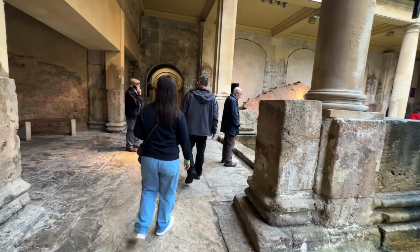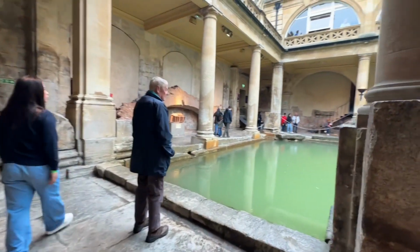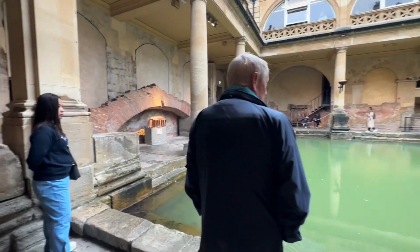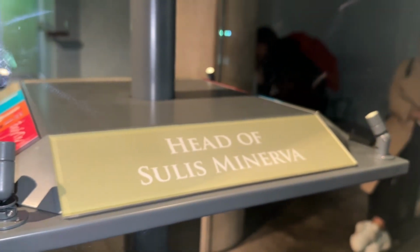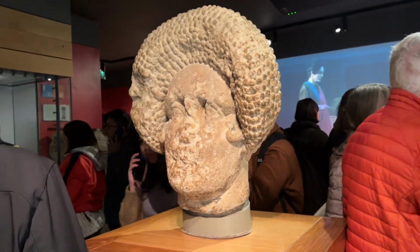Today, I'm going to show you the Roman Baths Complex. You can walk on the original Roman pavements and see the ruins of the temple of Sulis Minerva. The museum collection located next to the bathing complex includes a gilt bronze head of the goddess Sulis Minerva and other Roman artifacts.